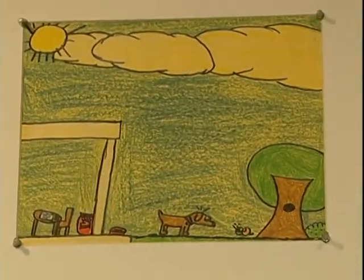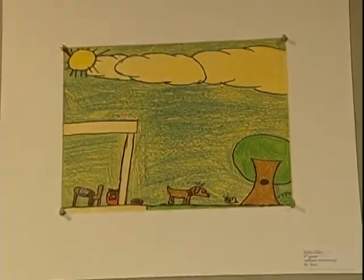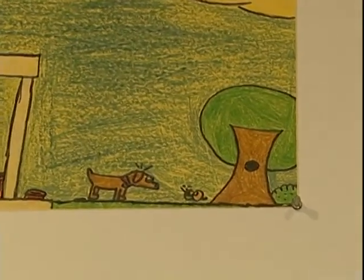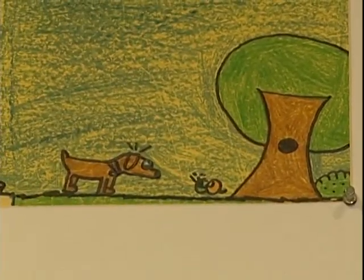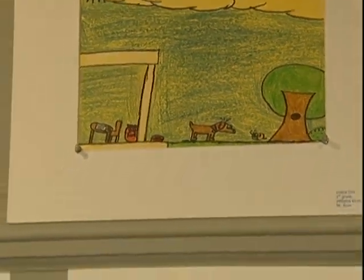All right, Zaida, tell me a little bit about your artwork that you have here at the museum. Well, it's about a dog with a little animal by a tree. It's like at home outside in the yard. And well, it's like very nervous. Who's nervous? The dog. The dog is nervous, like, to talk to the little animal. Is he afraid of the little animal or what? Yes. I love this.